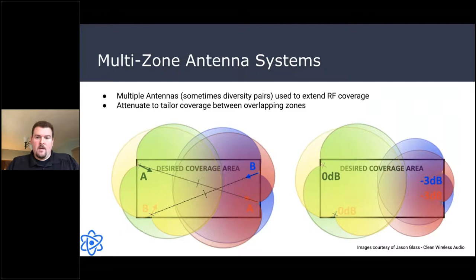So this is a really cool graphic from our friend Jason Glass, who drew the antenna patterns overlapping with each other. And so he's got kind of an imaginary box here. And let's just say this is the same as our IEM application, but let's say this is a microphone application where we're at stage and front of house.